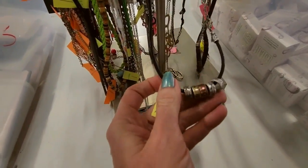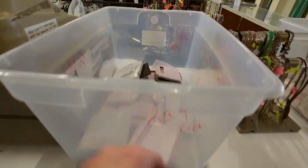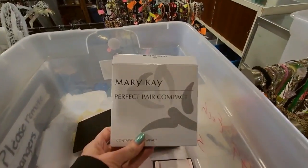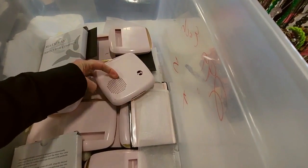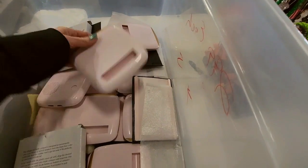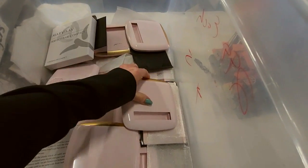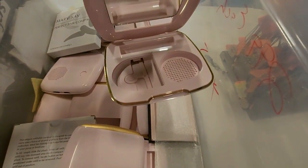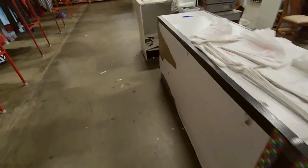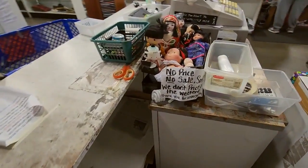And some little beads on that necklace. This tote, these things are $2.99 each. They are Mary Kay Perfect Pair Compacts. And it's just all these little compacts and they're empty and you have to put your own stuff in it. You can put your own things in there, see? So $2.99 for those.